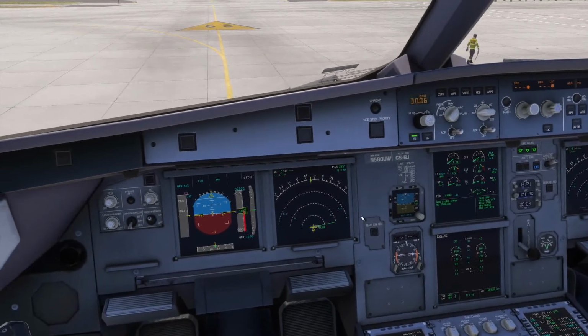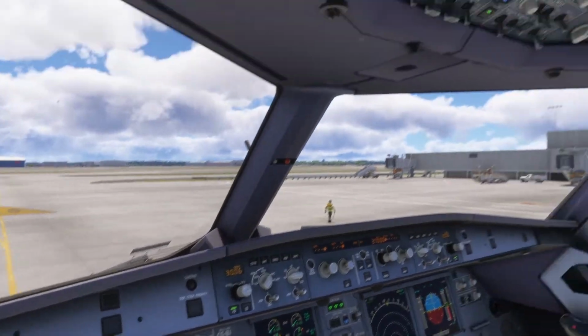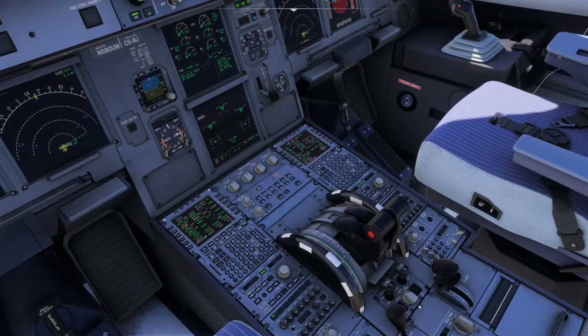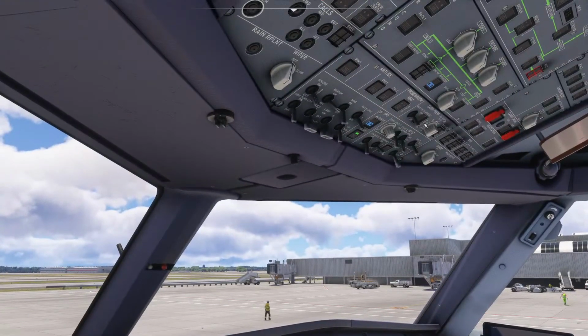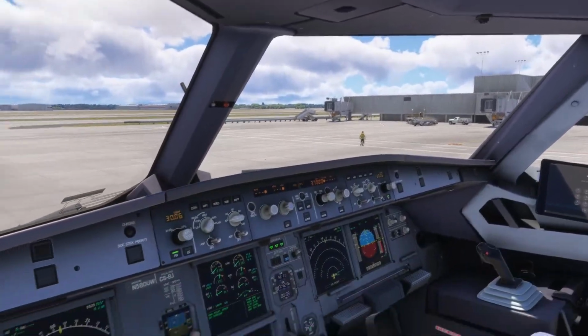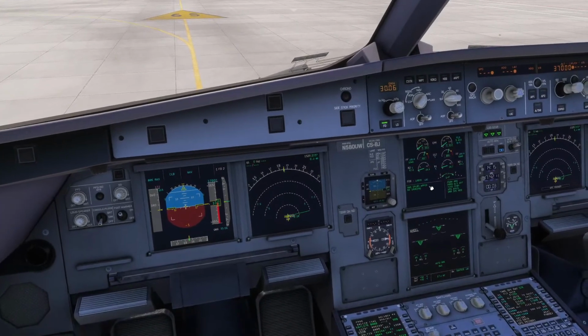All right, so all is good here. We'll just wait for the wave off there, and let's go ahead and now we'll put the engine mode selector back into norm. APU bleed off, APU master off, taxi lights on, and we are good to go. All right. Let's just double check everything.